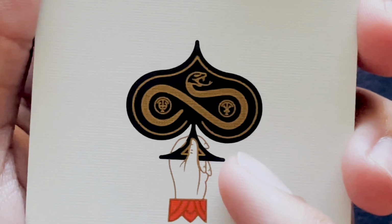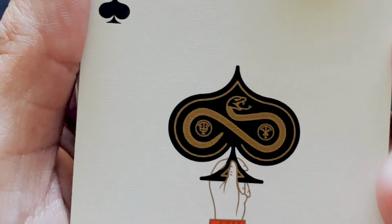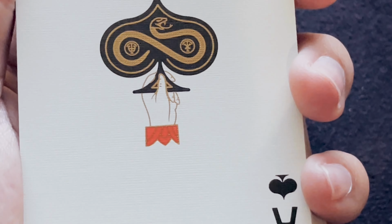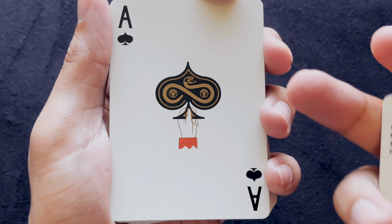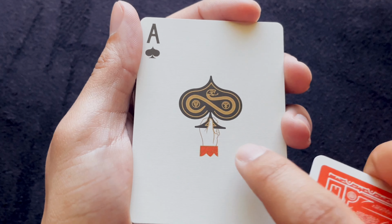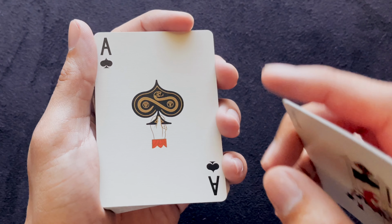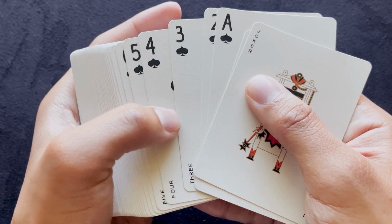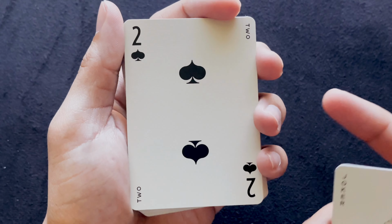We have a hand holding the spade, which has that snake inside wrapping around the Theory11, and I don't remember what they're called. The True Hand logo. That seems to be the Jester's hand also that we see in the Joker cards. And this is metallic ink, which is pretty cool. This spade is a very wide boy, and that is the same spade that you will see in all the spade pips. Now let's move on to the number cards, which have something that I need to address.